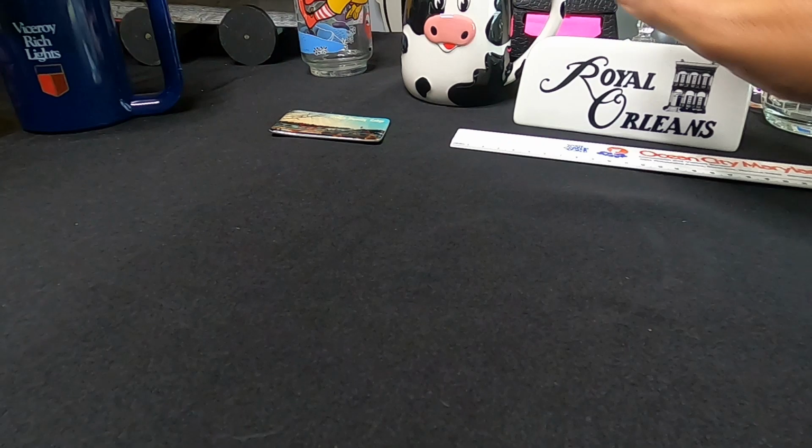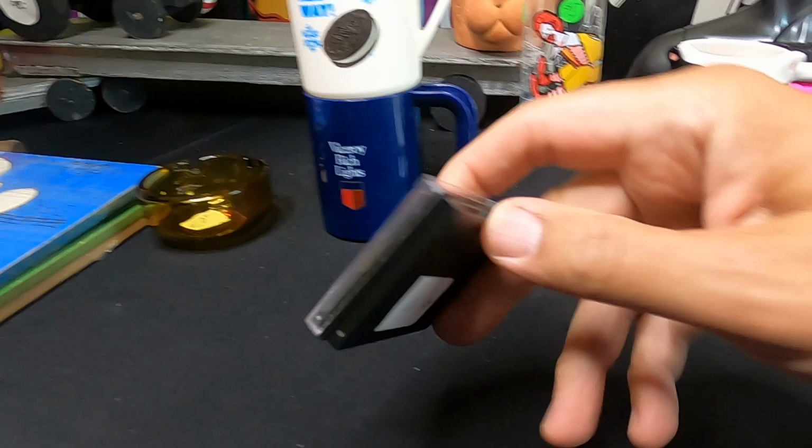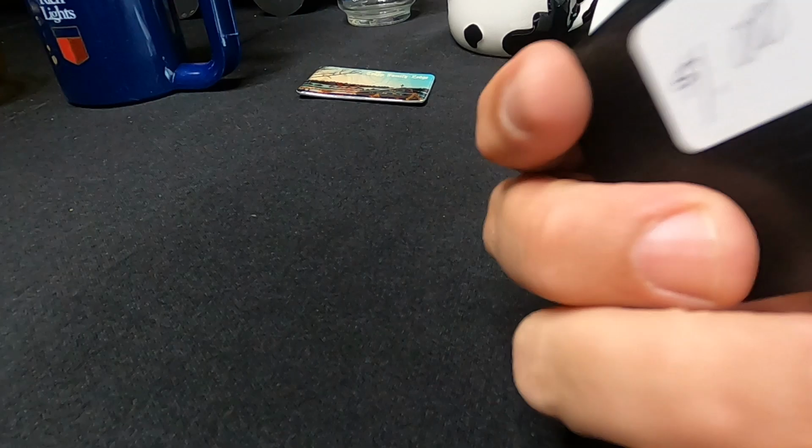Got a couple plastic mugs advertising Oreo cookie, Viceroy Rich Lights, they're very light. And four, as I throw things around here, for a quarter again, not too bad. We got these Sports Illustrated pins. They have the Olympic emblem on them. And for $1, I think we'll do well in those as well in our eBay store.